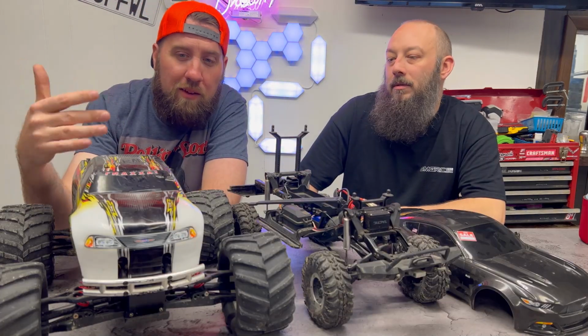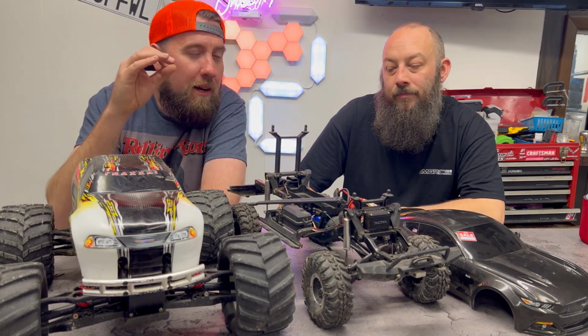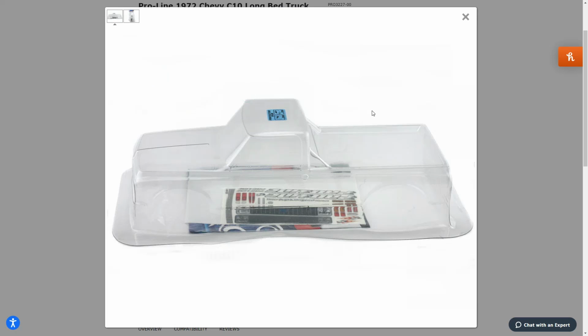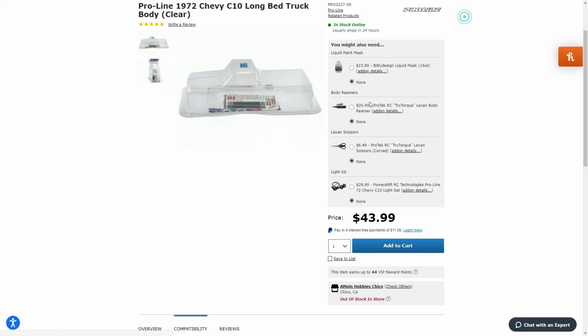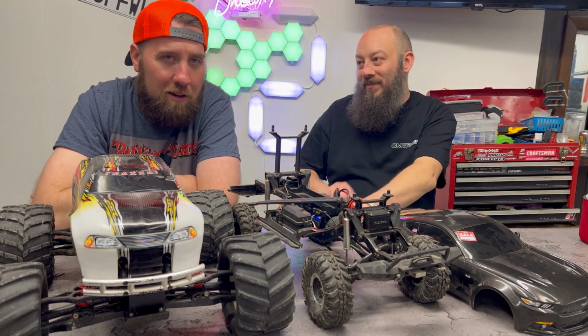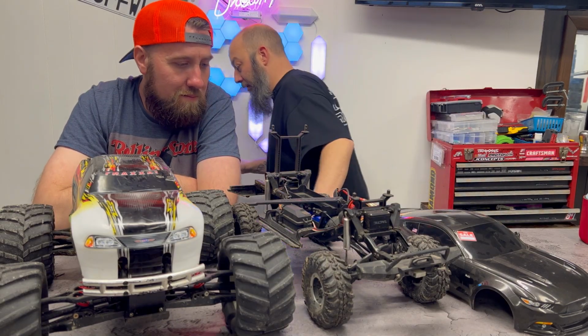If you're looking for a new 10th scale body for your crawler, be careful if you find a Pro-Line touring car 10th scale body. Just because it says 10th scale doesn't mean it's just going to fit your 10th scale crawler. I got a really good example to go with that as well.